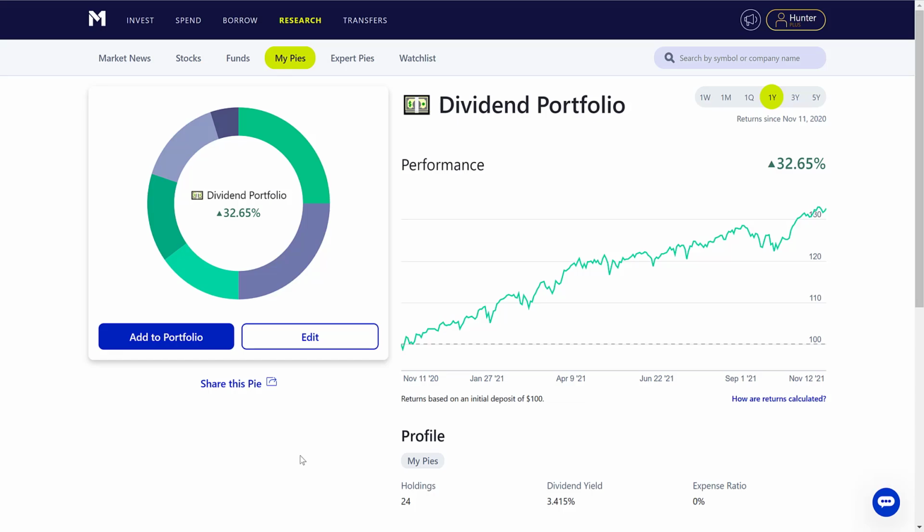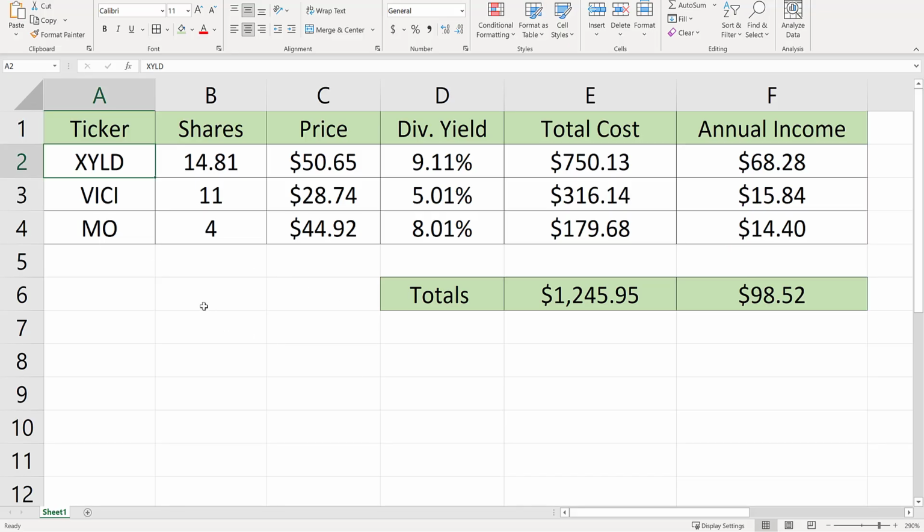But enough of that talk, let's get into these three stocks that I am buying. So here's a little track of all the stocks that I bought. The tickers are XYLD, VICI, and MO. So we'll see right here, I bought 14.81 shares of XYLD at a price of $50.65 per share. XYLD currently has a dividend yield of 9.11%. That cost me $750.13, and now that will be providing $68.28 in annual income.